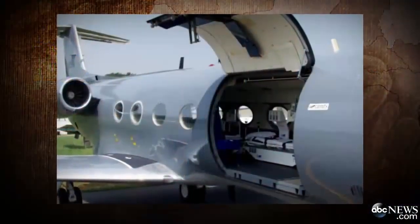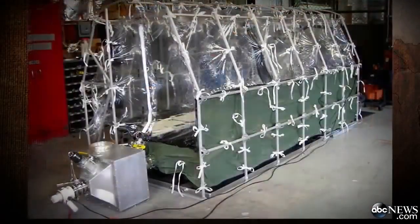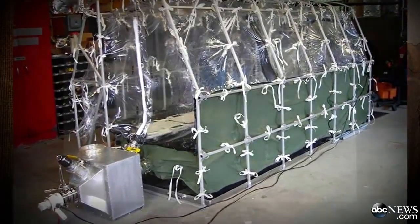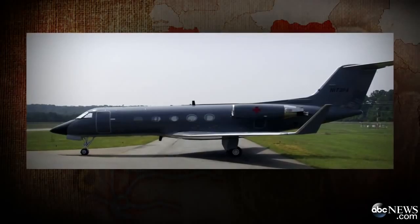As that American Ebola victim prepares to land on U.S. soil, we want to take you inside the plane carrying the patient out of Africa en route to Atlanta for treatment. Yeah, this is called an aeromedical biological containment system. An isolation pod is really what it is. A portable airtight tent-like device that can house a sick patient along with medical personnel on a modified Gulfstream plane.